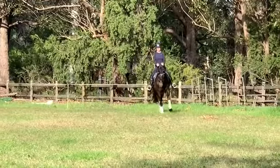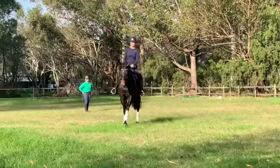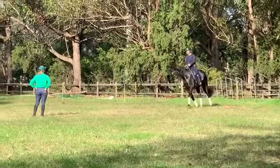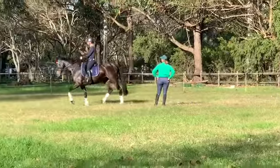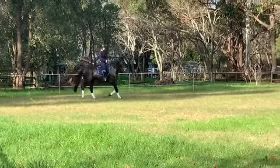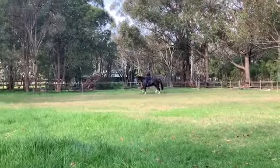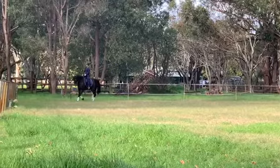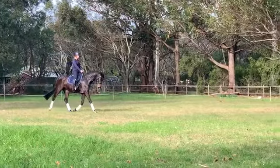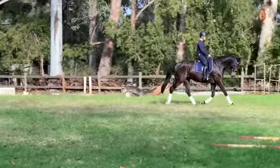So this is our most recent ride, and as you can see, we're really starting to get it together and work as a team. She's starting to become so much softer and more consistent into my hand and quiet around my leg, and when she's like this, I just feel so safe on her, and she's just so nice to sit on. I feel like everything that we're going through is going to be worth it in the end.